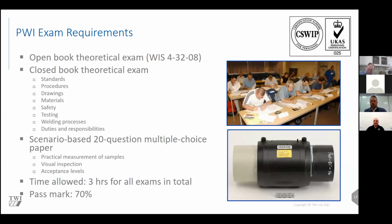We'd also then have a closed book theoretical exam, which covers procedures, standards, drawings, materials, safety testing, welding processes, duties and responsibilities, everything they should already understand. We would touch on each one and ask them to give their answers on it. And the last one is scenario based, where they'll be given a sample or 2 samples and asked to do practical measurements on it with the visual inspection within set acceptance levels, which they'll be handed in the examination. For the total of that, you're allowed 3 hours for all 3 parts of those examinations.